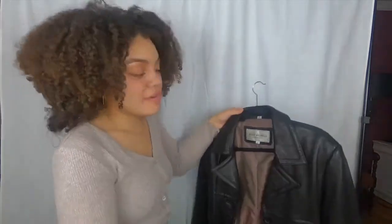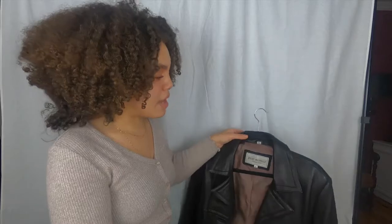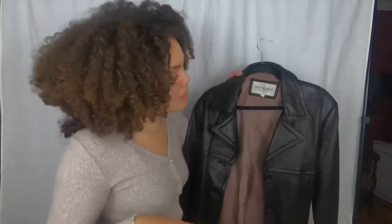I love the lapel. Yeah, it's very fitted, but it's comfortable, and it's a little bit oversized in the arm, so if I were to wear a bulkier sweater underneath, I would still be okay. But yeah, this is a great leather jacket I got for $12.99, but 20% off of that.